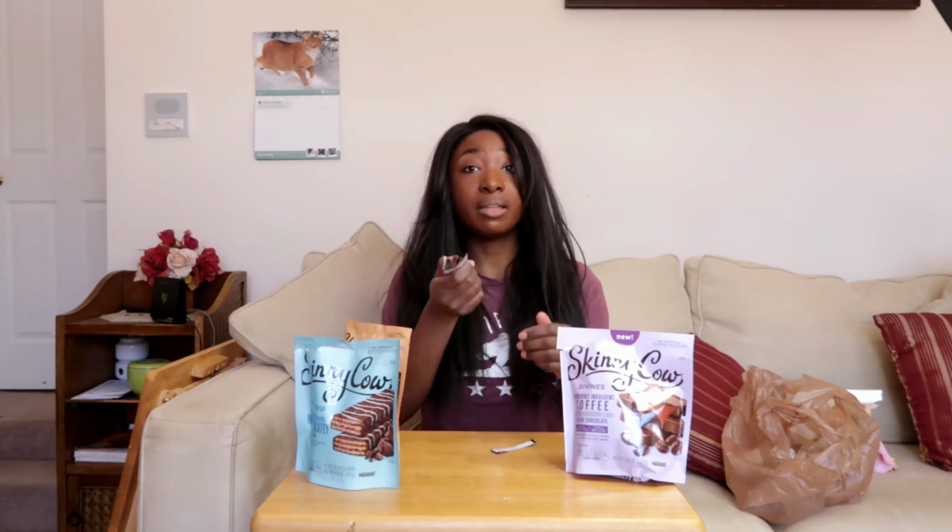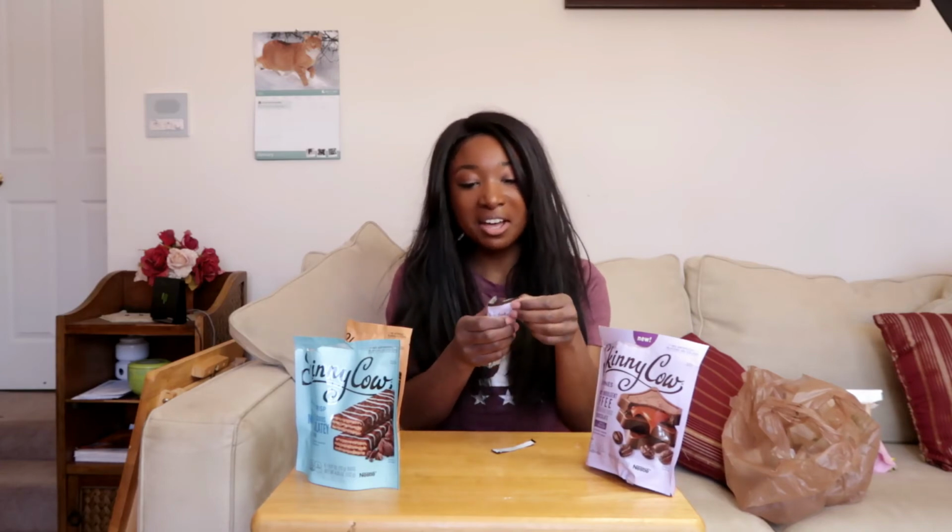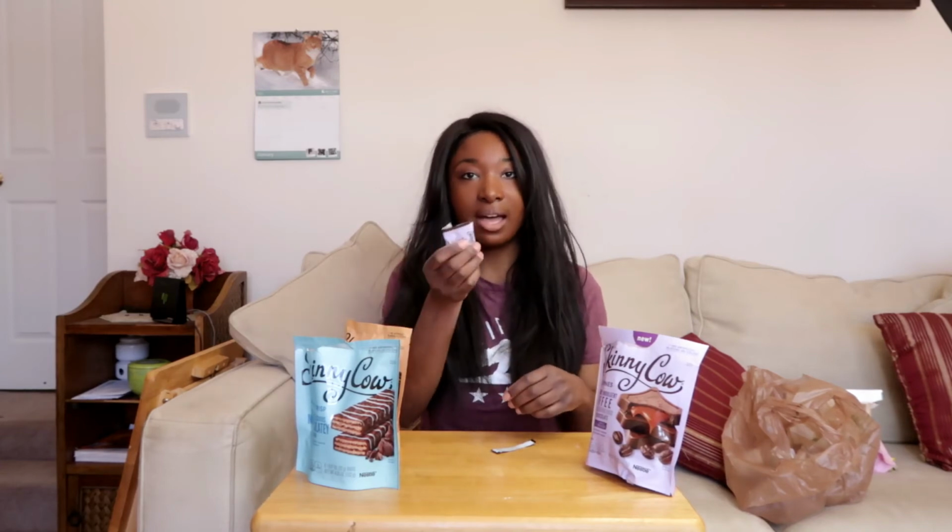So I definitely recommend this to anyone that likes coffee, you know, anyone that's interested in trying it but not sure if they would like it. I would say it's definitely a go for this one. So I'd give this one like a 4.7 out of 5.